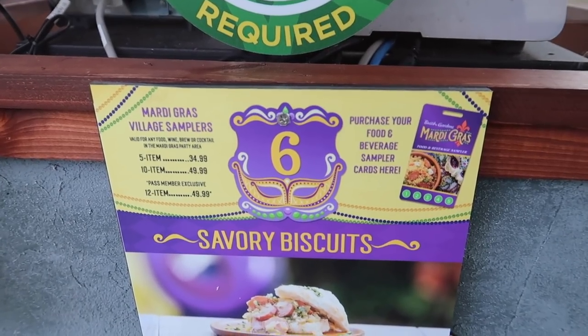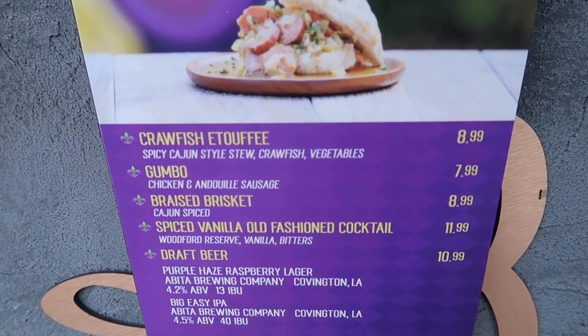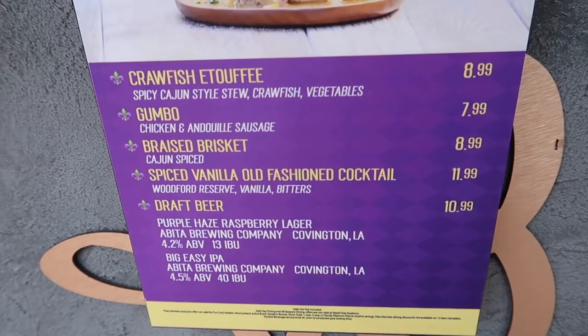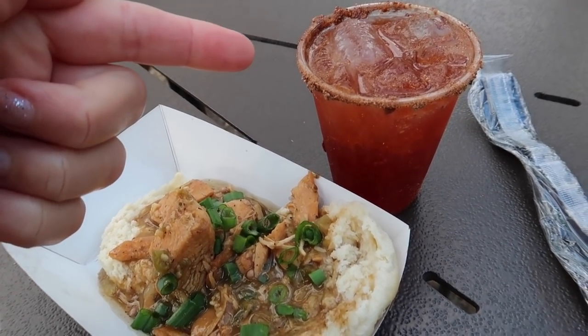All right, it's time to get into the food. Here at the Savory Biscuits, booth number 6, they have quite a few yummy options, so I think we're gonna get some gumbo, and maybe this spiced vanilla old fashioned. I got the gumbo and I got the vanilla old fashioned.